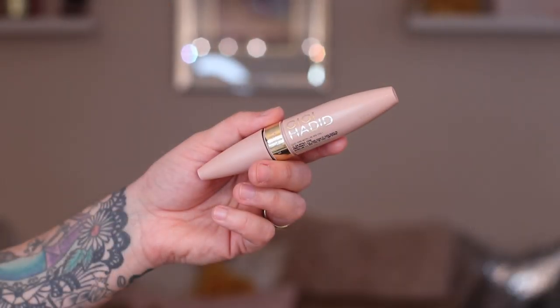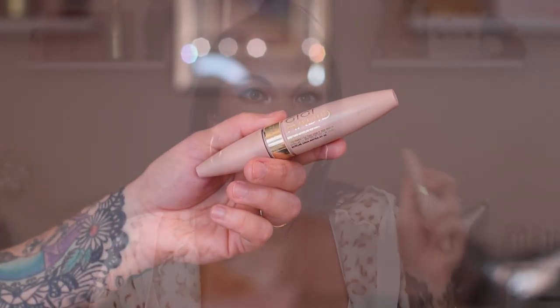That's all. And then the last eye product is going to be this Gigi Hadid Maybelline Lash Sensational Mascara. This is my favorite mascara, or one of my favorite mascaras at the drugstore. Between this one, the L'Oreal Voluminous, and also the L'Oreal Telescopic in Carbon Black, this one's like top three.